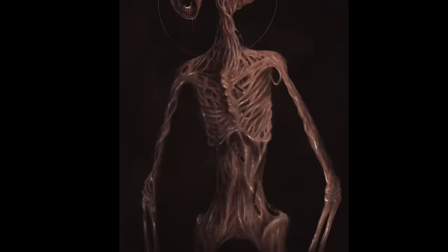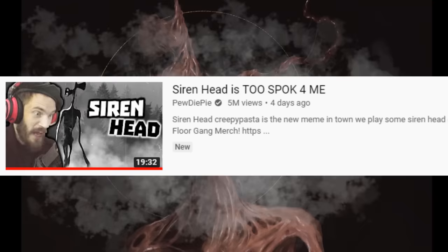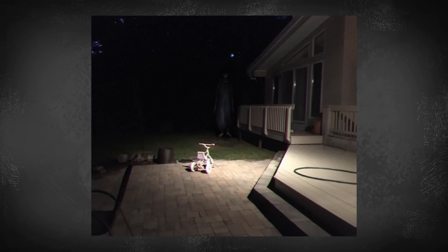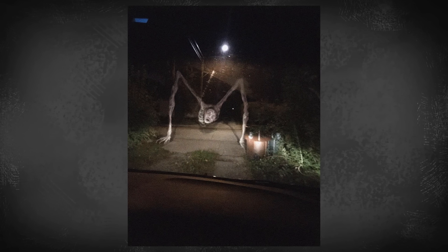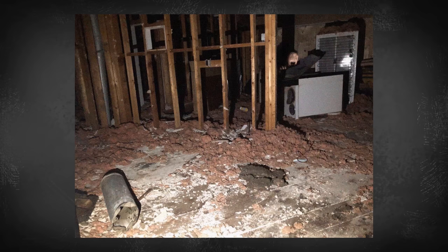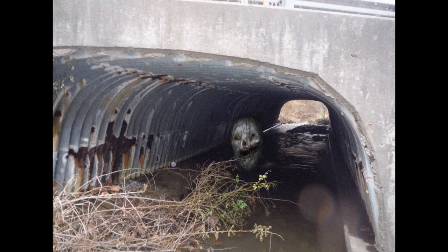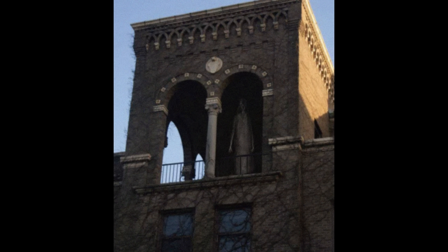Siren Head was actually created 2 years before its insane virality by Canadian illustrator Trevor Henderson, who has pioneered this found footage, or more accurately, found photo art. To create these images, he starts with a base photo, then paints in a creature with lighting that matches the environment. Finally, he plays with Photoshop filters like noise and blur to mesh the two together. Trevor Henderson is probably the best in the game when it comes to this subgenre of horror art, because his images are usually convincing, and the creatures are well designed.